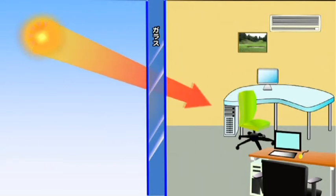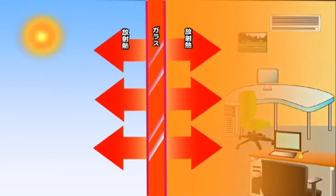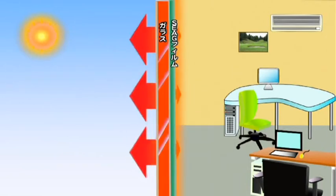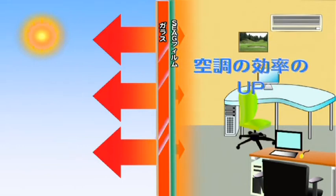When the sun is heavily shining in the summer, the solar heat energy absorbed by the window glass is released indoors and outdoors evenly. Then the heat energy accumulates in the room. The room's temperature becomes higher, and the efficiency of the air conditioner is also reduced. When the SEAG film is used, most of the heat energy is insulated from the outside, so the air conditioner can work more effectively, and the electric expenses can also be saved.